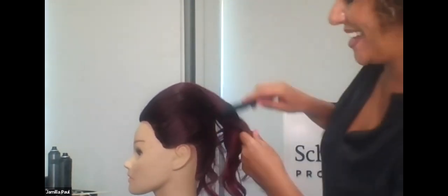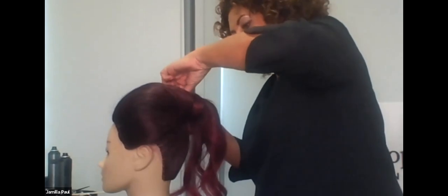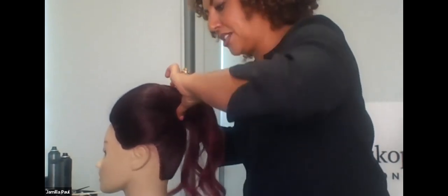So look, I'll show you. So we just literally nip this under here. You can see the amazing shape that we're creating and the shine. And this all comes down to the products that we're using. So there you go. Secrets of a session stylist.